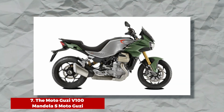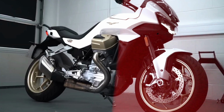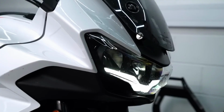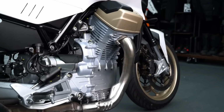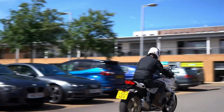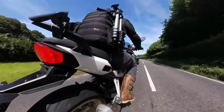Now to the unlikely mention, number 7, the Moto Guzzi V100 Mandello S. Moto Guzzi isn't a name you'd immediately associate with blistering speed, but the V100 Mandello S proves that they can play the game. This motorcycle is all about combining Italian flair with cutting-edge technology, and it's got a 1042cc transverse V-twin engine that delivers 115 horsepower and 77 pound-feet of torque. Now that might sound modest compared to some of the bikes on this list, but don't underestimate it. It's built for fun and speed.